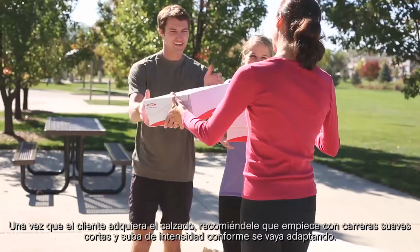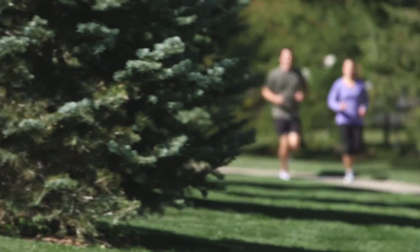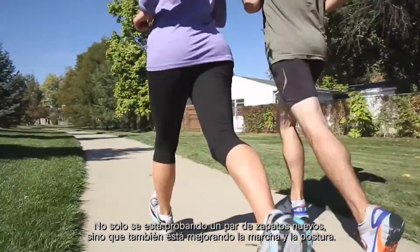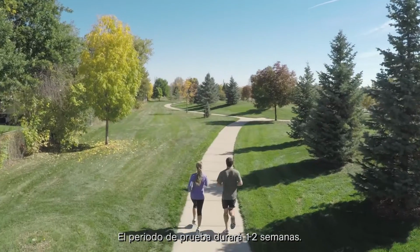After purchase, your customer should start with short, light runs and work their way up as they feel ready. They are not only breaking in a new pair of shoes, they're working to improve their gait and posture. This should take a break-in period of 1 to 2 weeks.